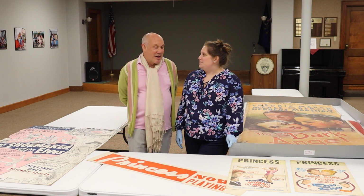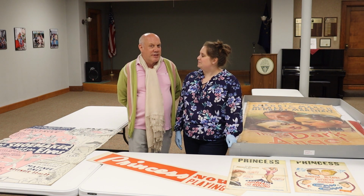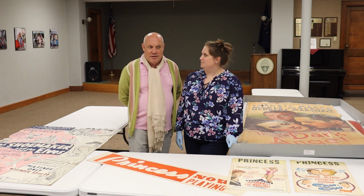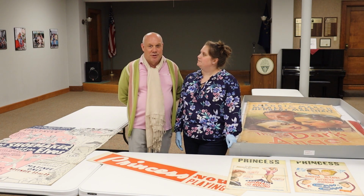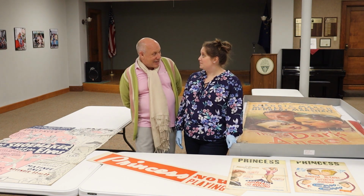And it's a beautiful facade. I think it's the only terracotta facade in Bloomington. I believe you're right. It's a wonderful historical building.